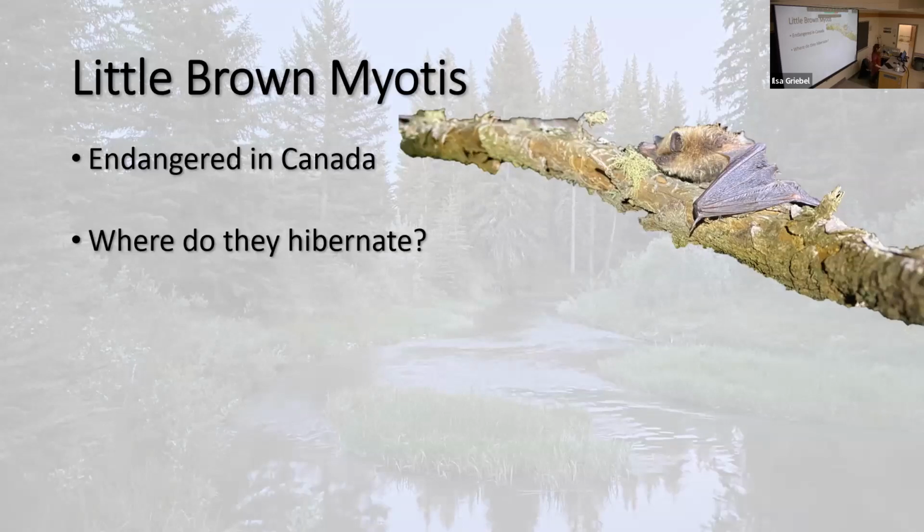There's a lot of resources right now that are going to little brown research because white nose syndrome, the fungal disease, is wiping out, decimating populations across North America. And it did hit Saskatchewan a couple of years ago. Thank God we have not gotten any confirmation that any of the samples we've sent in from Cypress have come back positive for the fungus.